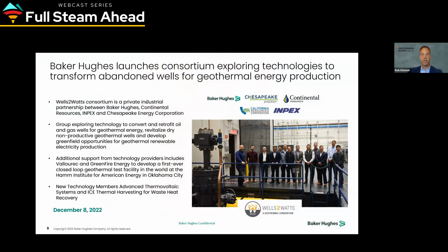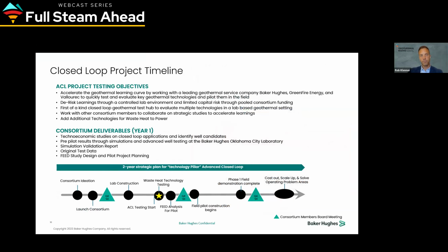So like I mentioned, December 8th, we launched this consortium. We continue to solicit new members, whether it's new operating partners on the executive membership, but also new technology partners. So we're open to new technologies for anyone interested in listening in today to test it and work with the partners and see how we can apply the technologies in the field.